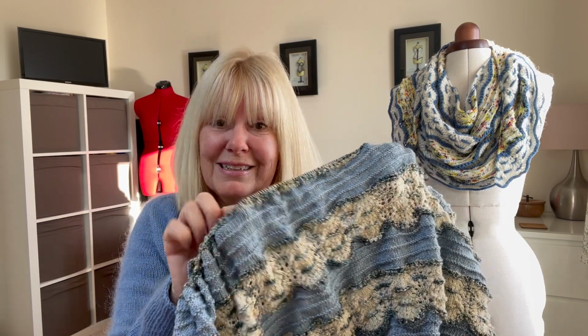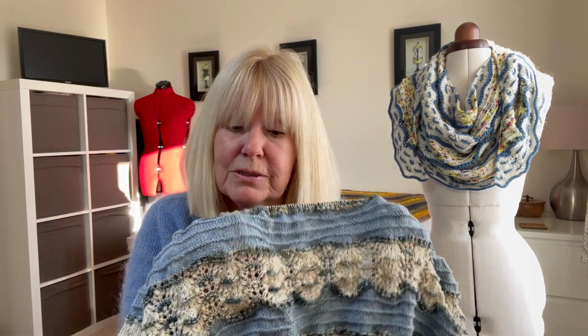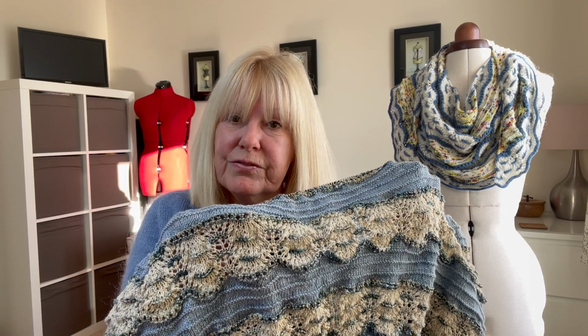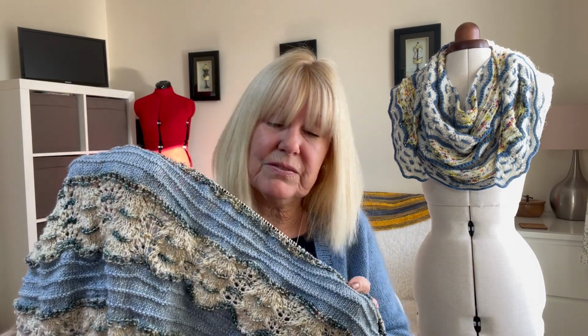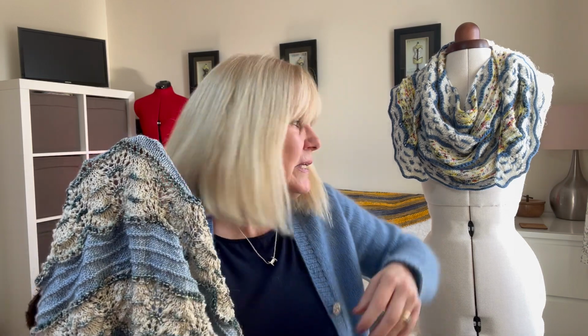So I need to give myself a talking to and sit down for a few nights and get this finished, because A, I want to wear it, and B, I just want to have it as a finished object as well. So I just need to do this last panel, and then there's an I called finish.